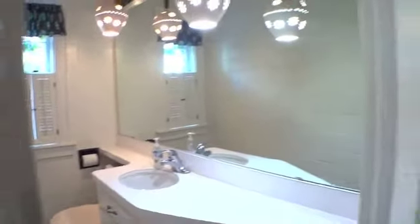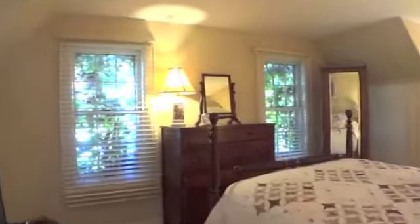The kitchen has been updated and features plenty of cabinetry with underlighting. Upstairs, we have three medium-sized bedrooms, all with hardwood floors and a full bath.